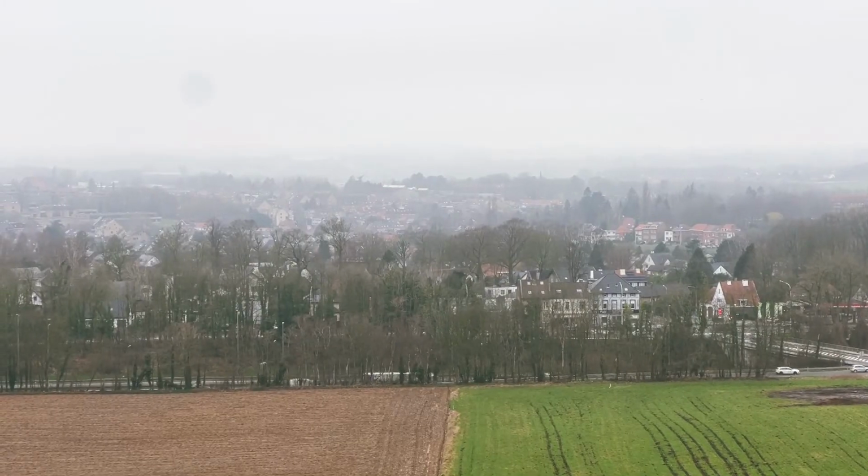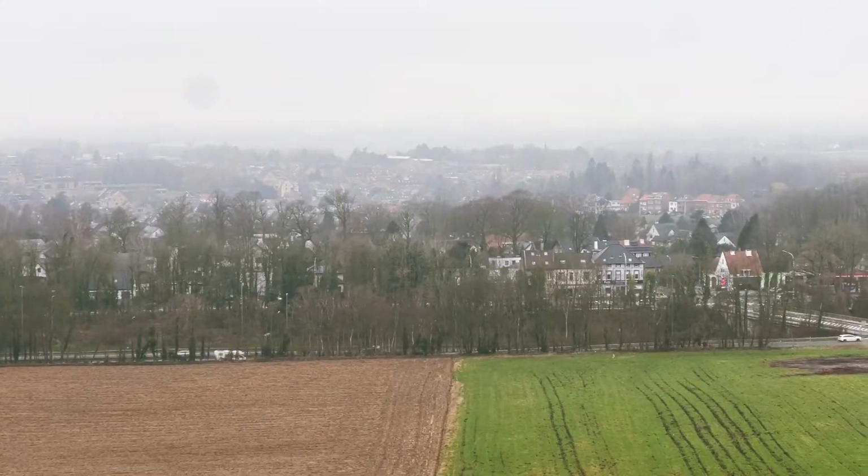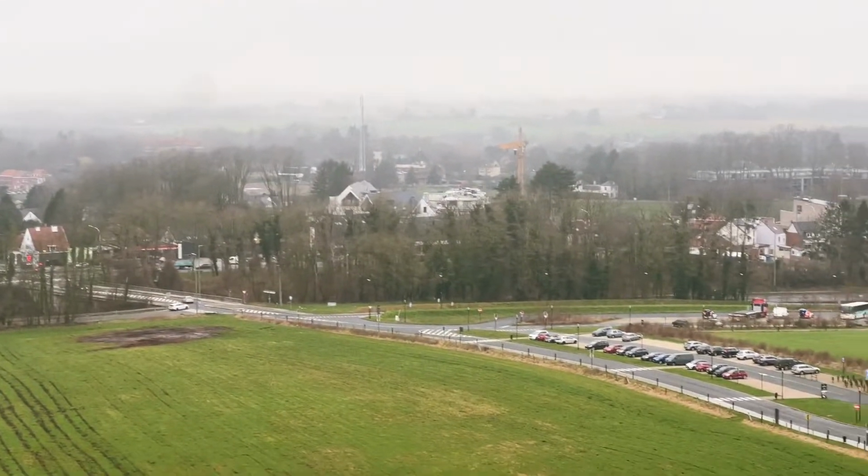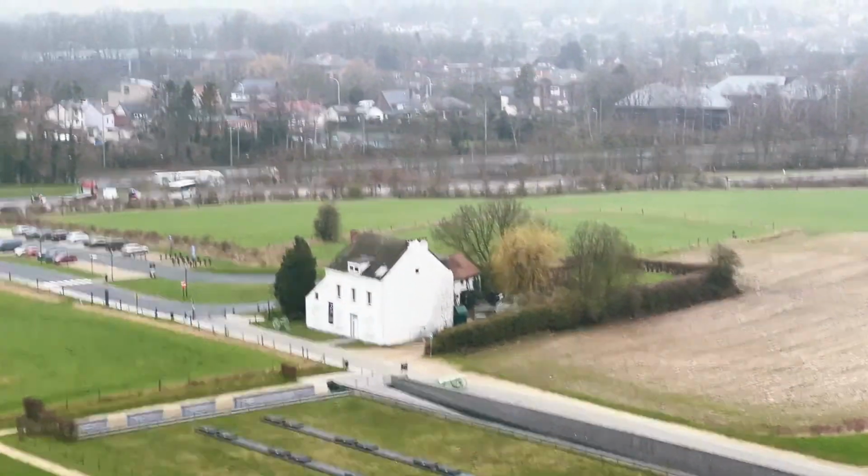Joe says, what a view. That's a lot of stairs, says Abby. Yeah, it was a lot of stairs. You gotta pace yourself. Especially in humid, cold weather like this, you'll get a little bit more tired than usual.